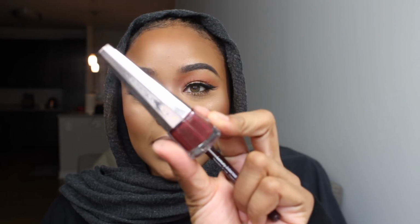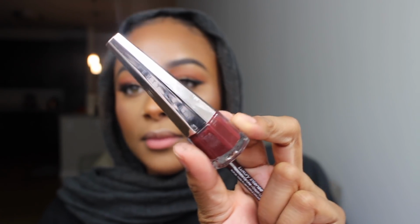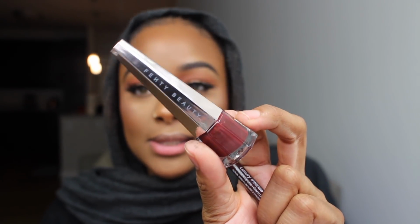I'm gonna go ahead and put on my lipstick really quick. This is the Lil Stunna. It looks like this. It's so cute, I love it. And it's in the color Underdawg. I just feel like this color is fall in a bottle. It's so fall. It's like the perfect burgundy color.